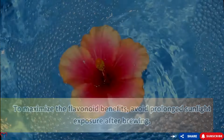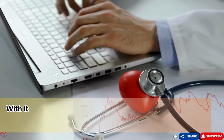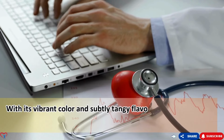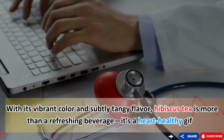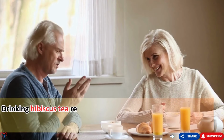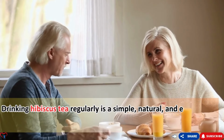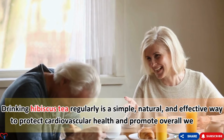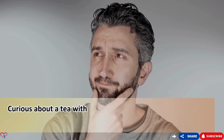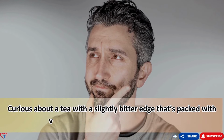Hibiscus is especially refreshing when served cold, providing a cool, revitalizing drink on hot summer days. With its vibrant color and subtly tangy flavor, hibiscus tea is more than a refreshing beverage, it's a heart-healthy gift. Drinking hibiscus tea regularly is a simple, natural, and effective way to protect cardiovascular health and promote overall wellness. Curious about a tea with a slightly bitter edge that's packed with vitamins to keep your arteries flexible?